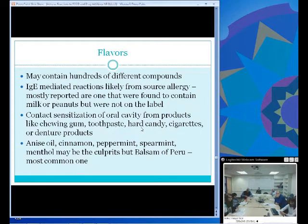Flavors are another additive. If it mentions flavoring, it may contain hundreds of different compounds. IgE-mediated reactions are likely from the source allergy. Mostly they are reported from the ones that have data from milk or peanuts, but the milk or peanut was not mentioned on the label.